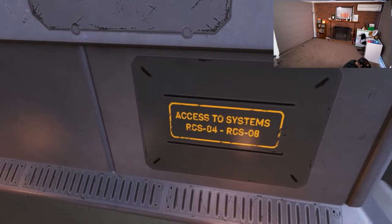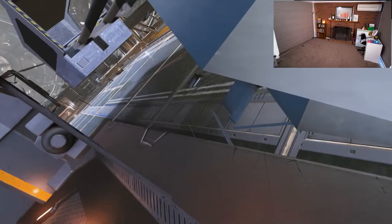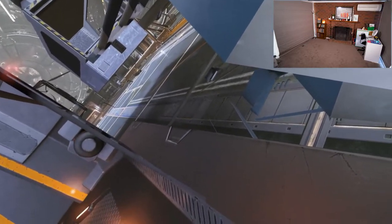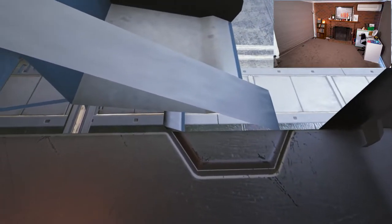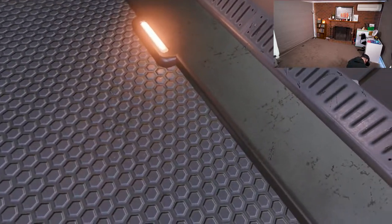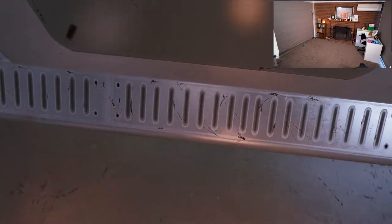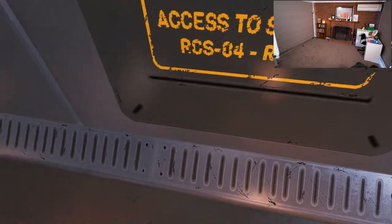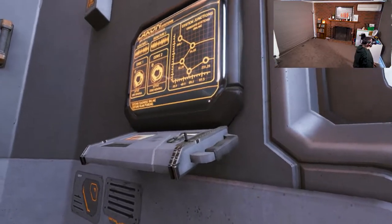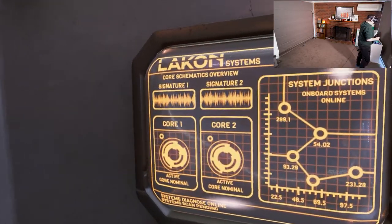Access to systems, RCS 04 and 08. Let's chuck our head through there. Again, you can't see much more in there other than just a bit of an extension out of the floor platform. The floor again is made of the composite, sort of plasticky kind of material with a brushed aluminium on the sides, and a good little bit of damage that you can see there from a bit of wear and tear. So I do like the way this ship looks, that it has actually been, you know, through space a couple of times.